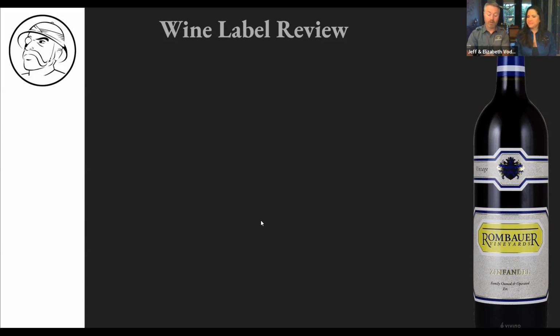On the back, Rombauer is in California as a whole, right? So without having extra information, I would just see California as a whole and think, wait a minute here. A lot of Zinfandel is very inexpensive, and that's just California as a whole, right? This one's a little more expensive. Why is that? What is going on here? Until you get down to the bottom, you don't see that it's made by the Rombauers in Napa. So it could be a little confusing as to the price point, because you say, well, it's just California.